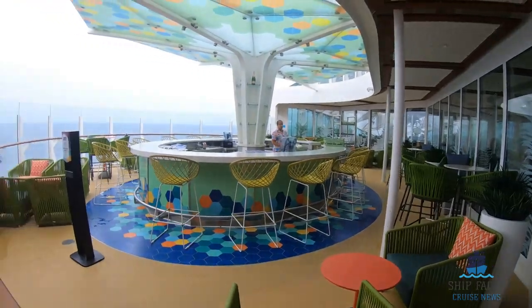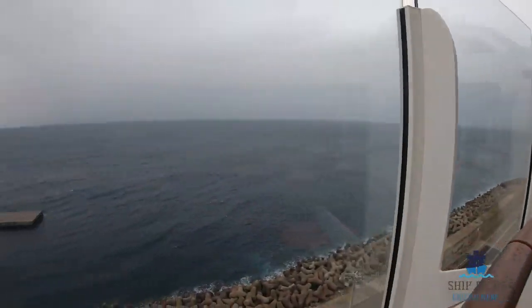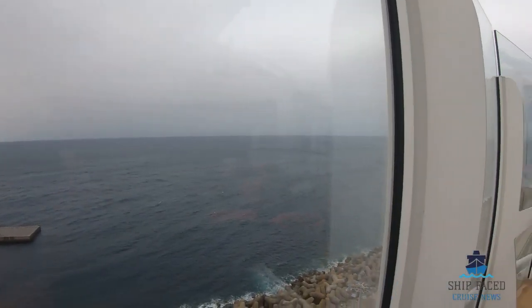Moving just outside, they had the View. This has replaced one of the 2 hanging over hot tubs, and it was just a bar that hung over the side of the ship. I never saw it that busy, but you do get a good view.